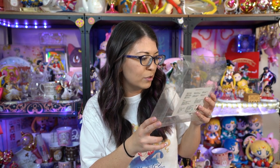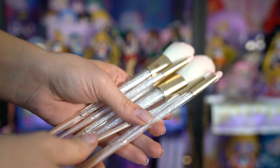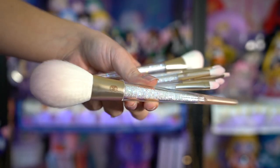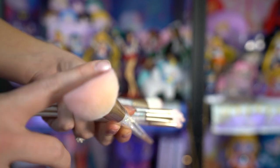Okay, this item is a series of makeup brushes which kind of fell out of their packaging. So I'm gonna go ahead and take them out and show you. But this is by a company called Beauty Tools Sailor Moon Makeup by Piggy. Oh, it's the same company that made the little silicone makeup applicators that I've also shown off. So this includes a, oh, they're written in English. That's nice. There's a powder brush, a blush brush, a shading brush.